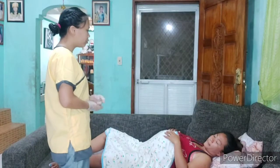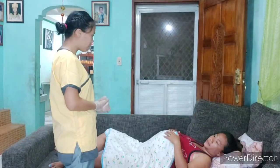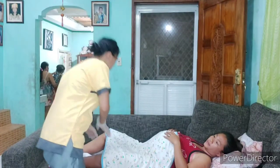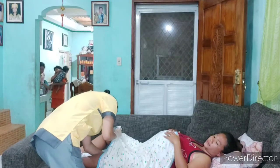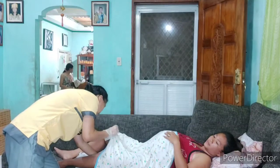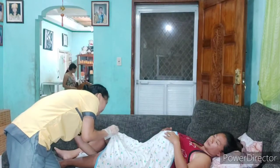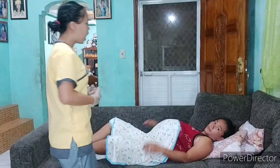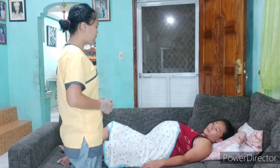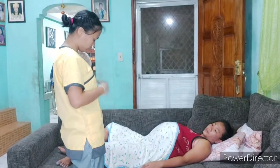Ma'am, while I insert my 2 fingers, kindly take a deep breath while I do the internal examination. Take a deep breath, ma'am. If I see the cord protruding in the vagina, I will handle it carefully. On inspection, the cord may be visible at the vulva, and I will assess the cord pulsation. I will now be assessing the heart rate of your baby by putting the stethoscope on your abdomen.